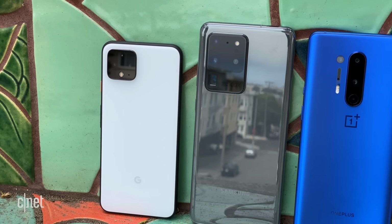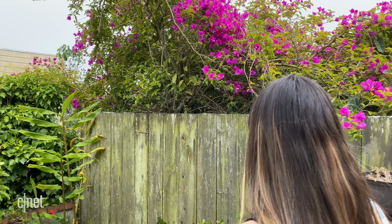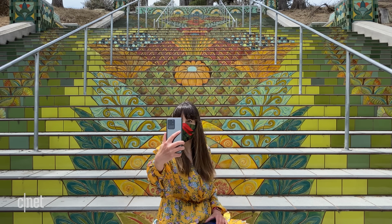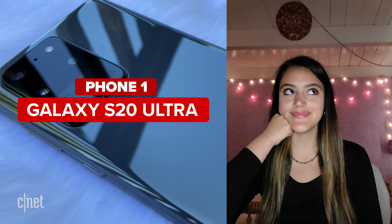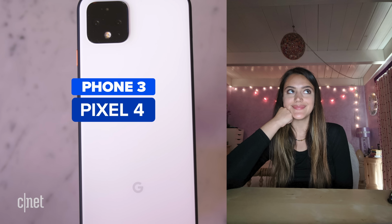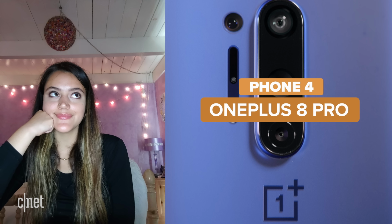Now it's time to reveal the phones. Did you guess? Phone number 1 is the Galaxy S20 Ultra. Phone number 2 is the iPhone 11 Pro. Phone number 3 is the Pixel 4. And phone 4 is the OnePlus 8 Pro.